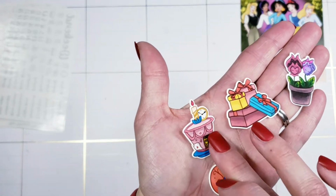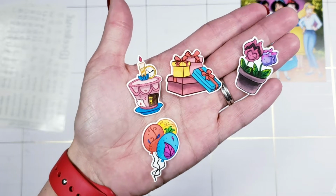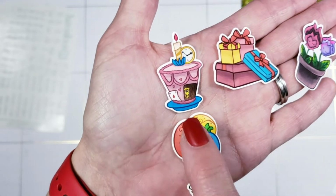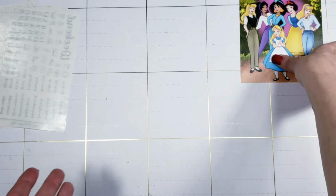So these are all stickers. So you can use them in your bullet journaling or as like little extra boxes, whatever you want to do with them. But you have the little singing flowers, the presents. Look at the balloons, like the detail on the balloons. And then obviously the cake. So that is that part. Then we'll get into the foil.